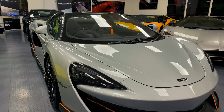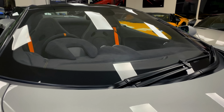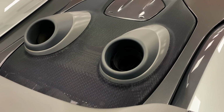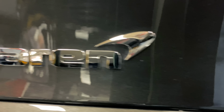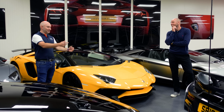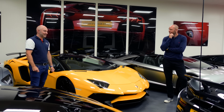So we've got a McLaren here, 600LT Spider. It looks familiar, that one. Yeah, might be mine. Evo car of the year. I was devastated when you chopped this in. Well, I still haven't sold it. Oh, have you not? So I might be coming back. Well, we don't know. How much do you want for it?